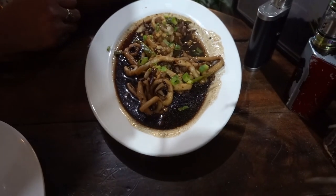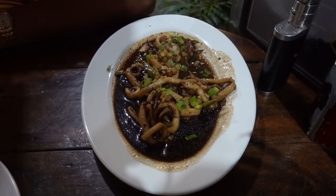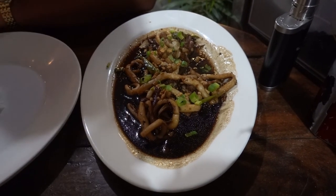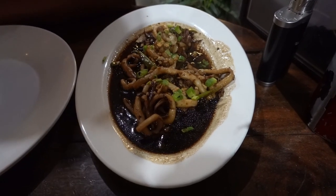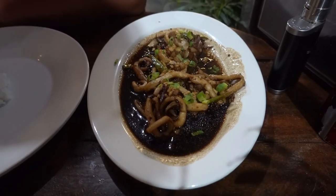Alright, so part one of our meal has come out. What's this? The adobo pusit with ink. Adobo pusit. Adobong pusit, with ink.